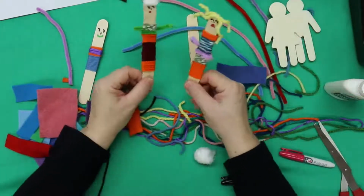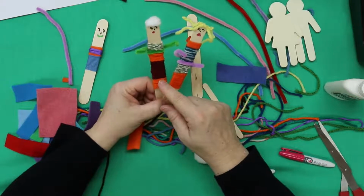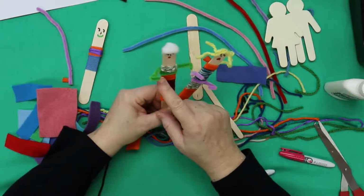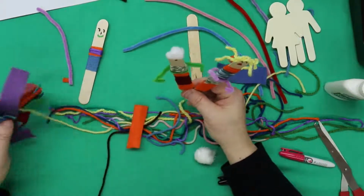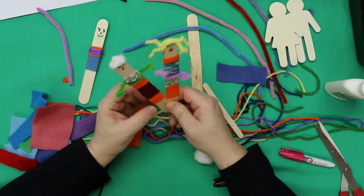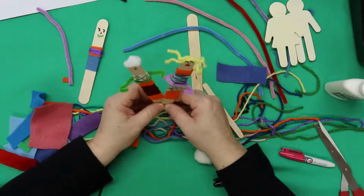But I'm kind of partial to these craft stick people. Hey, how's it going? You could put buttons on the front if you want to, little tiny buttons. You could put sparkly stuff. You could really bedazzle these little guys up, but really you could do whatever you want, because you have all of these colors and you have lots of wool, and it just takes your imagination. The only limit here is your imagination. So if you can think about it and do it, then you can do it.